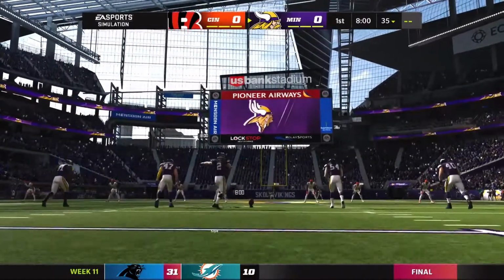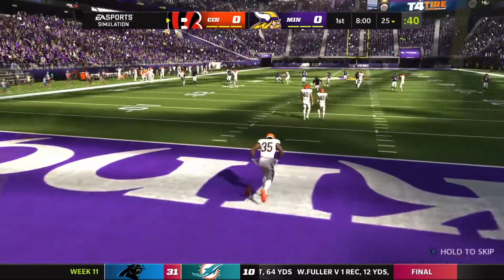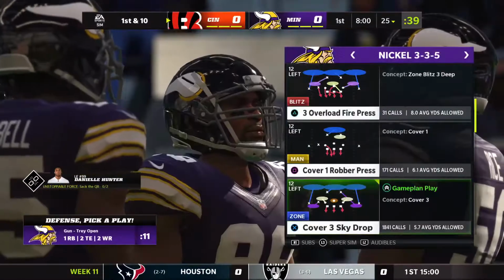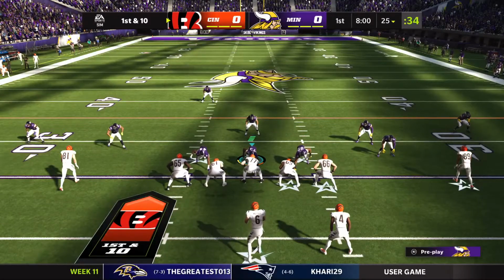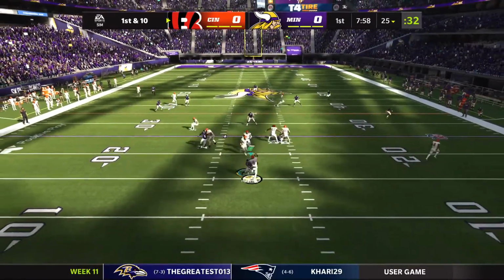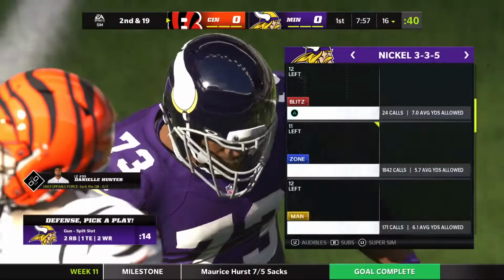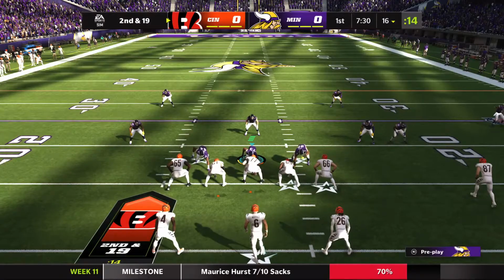NFL season has hit high gear, and off we go in Week 11 on EA Sports. And he opts to not bring this one out. The first drive will start at the 25. Mayfield now looking to throw on first down. The Vikings after him, and they get there for the sack. Maurice Hurst, he's the one to get him, and that is sack number 7 for him on the year. After the sack, it's 2nd and 19, and the road gets a bit tougher from here.